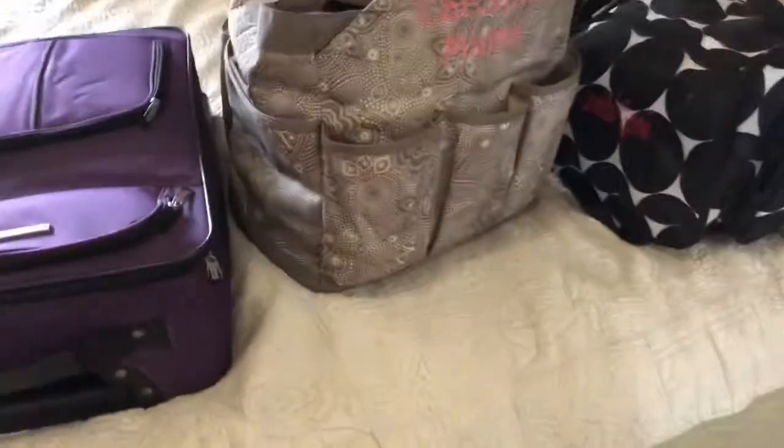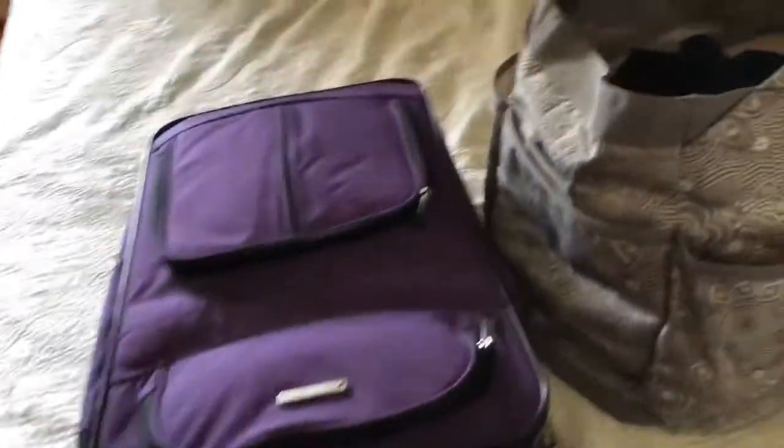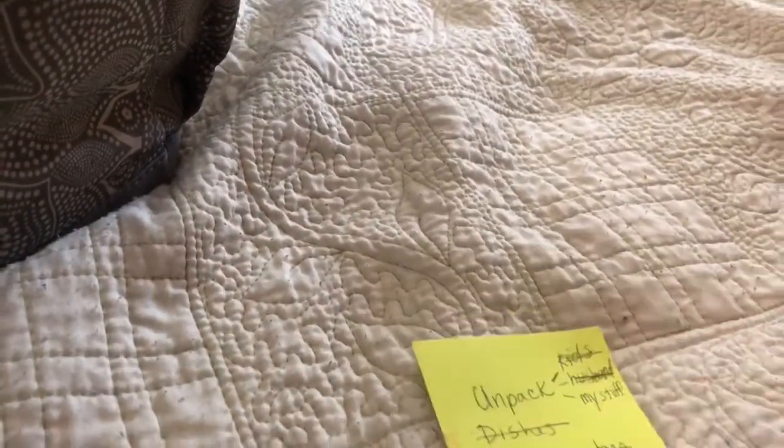Anyway, so I have to unpack these 3 things. Won't be a big deal. I've already unpacked most of my husband's stuff. This is for my husband's trip. This is mostly mine, and then our toiletries. Okay, let's see. So I just crossed off make beds. I'm gonna cross off kids' stuff and husband's, and then I just have my stuff for unpacking.